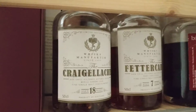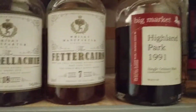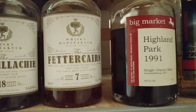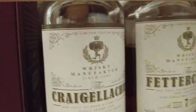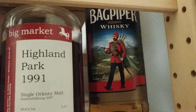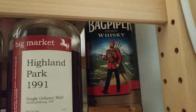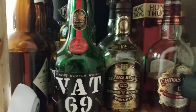Okay, and to the side we have an 18-year-old Craigellachie independent bottling, a Berlin bottling, a Ballechin 7, matured in port wood. And this Highland Park bottling has no Highland Park in it, but I put something else in it because the bottle was empty. And next to it we have a curiosity. It's Bagpiper. It's an Indian whiskey, not single malt. They call it whiskey, but around here in Europe and in the US it is not allowed to be named whiskey because they also put in, let's say, rum, basically the ingredients of rum, fermented sugarcane, and mix it with some blended malt and call it whiskey.